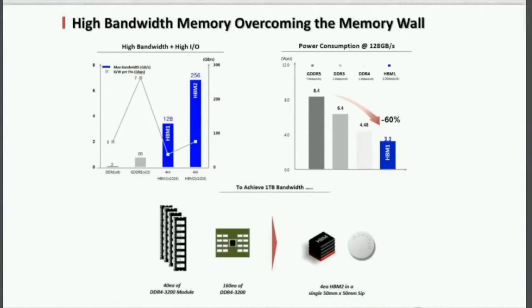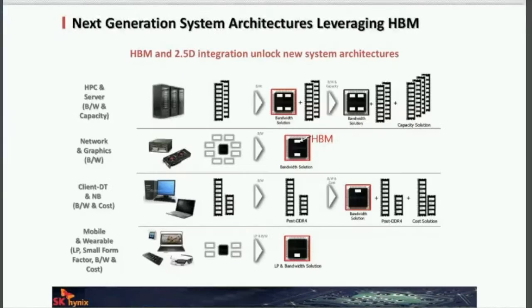So overall, due to these benefits, all of our customers are adopting HBM in a wide variety of applications. Some of them I show here. These are the main applications that we're seeing HBM being adopted in. The first one is high-performance computing and server, where the HBM provides a really power-efficient bandwidth solution for the processor. Of course, this is HBM, high bandwidth memory. It's not a high-density memory.